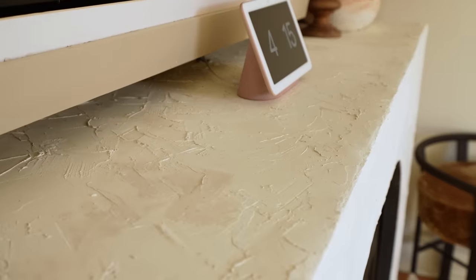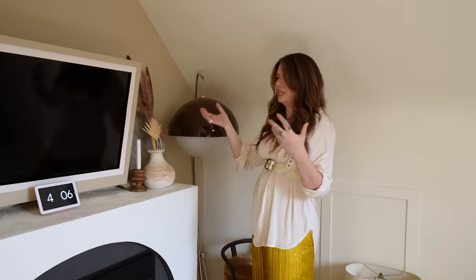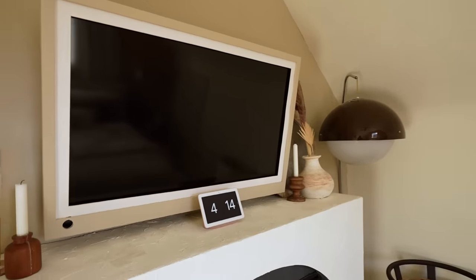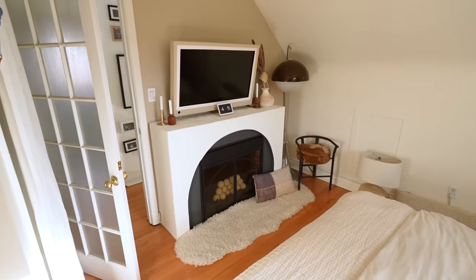I really wanted to go for this kind of plastered Adobe house style vibe with it, and then I painted it all white. The TV itself is actually quite an older model of TV, but I wanted to keep it because it did work fine. But what I ended up doing was just DIYing this kind of frame for it, which matches the wall color behind, and I think it really made it fit with this whole wall here.